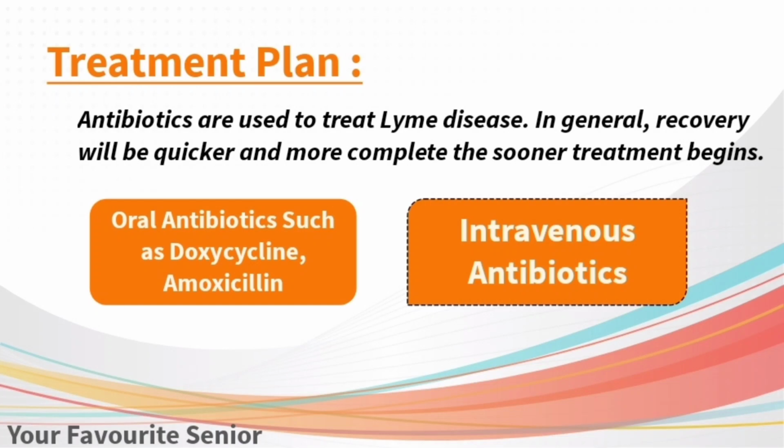Treatment. Antibiotics are used to treat Lyme disease, such as oral antibiotics. These usually include doxycycline for adults and children older than 8, while amoxicillin or cefuroxime for adults, younger children, and pregnant or breastfeeding women. Intravenous antibiotics. If the disease involves the central nervous system, doctor might recommend treatment with an intravenous antibiotic for 14 to 28 days. This is effective in eliminating infection, although it may take you some time to recover from your symptoms.